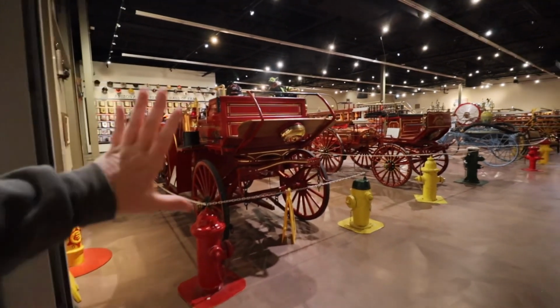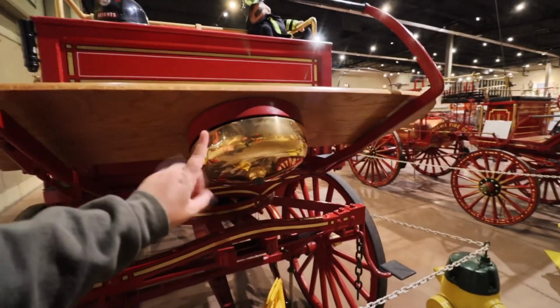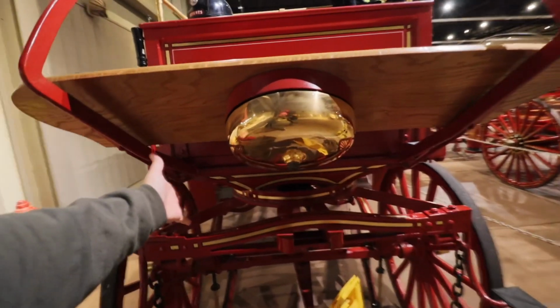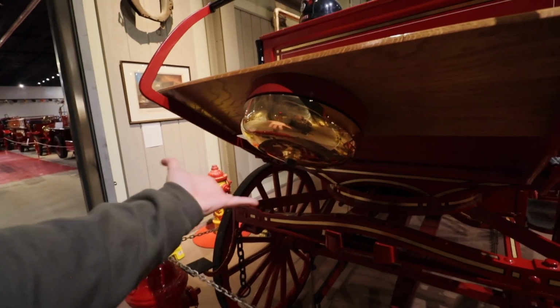I really loved especially this one, because this one has an old school bell on it. The others that we were just looking at had a more traditional looking bell. These have the little bells that remind me of school. I don't know, it just is what it is.